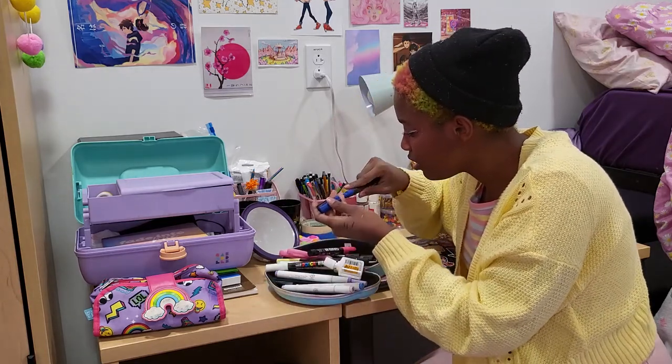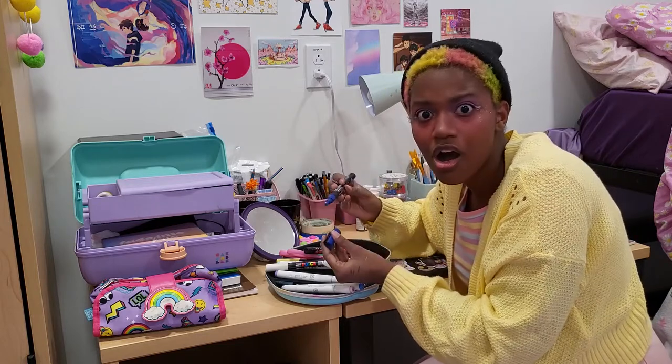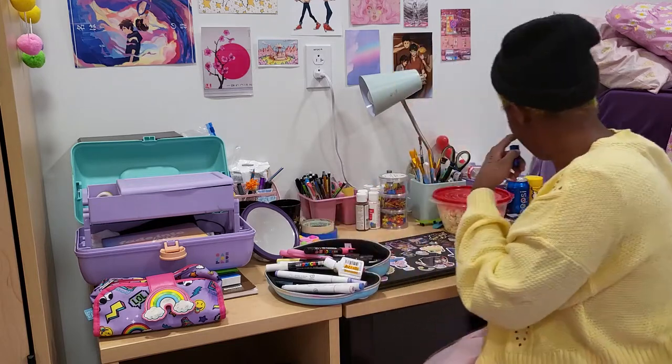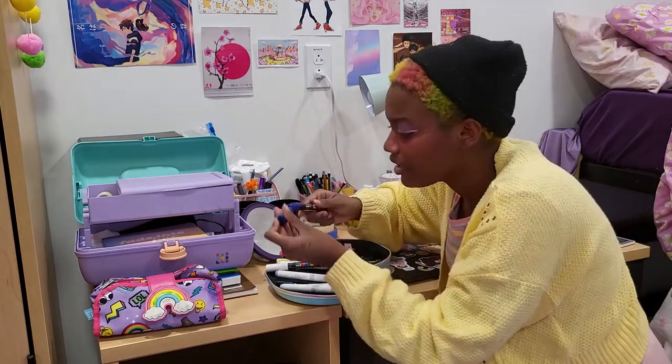Oh no. Oh no, is this dried out? That's so sad! Oh, it's a Posca, so I just have to press it in, right? Okay, we'll figure that out later. That's sad.